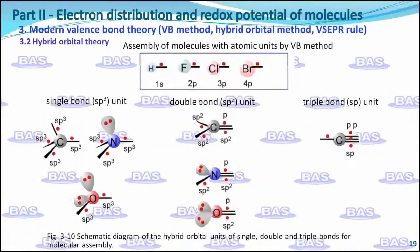It is very convenient to assemble molecules with atomic units using the valence bond method. For example, the single bond sp3 unit, double bond sp2 unit, triple bond sp unit, and these single electron orbitals units can be combined to obtain various combinations of molecules, which will help us to understand the molecular structure.